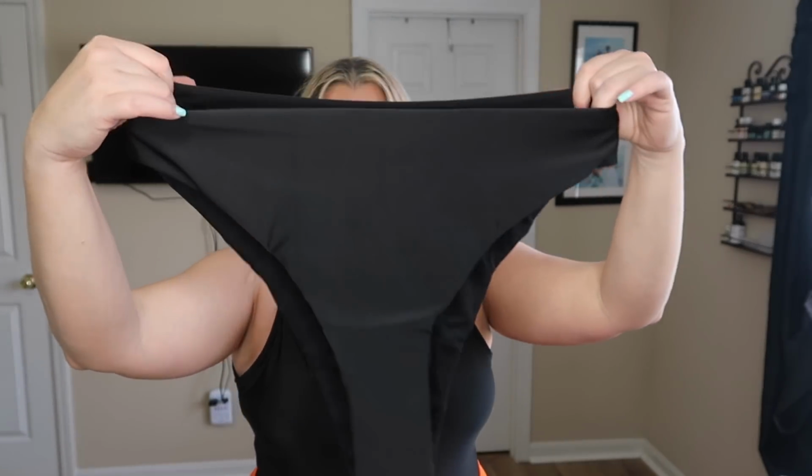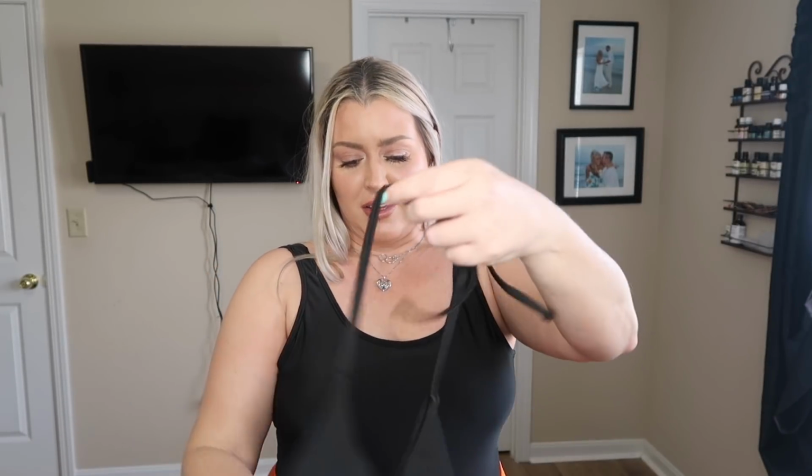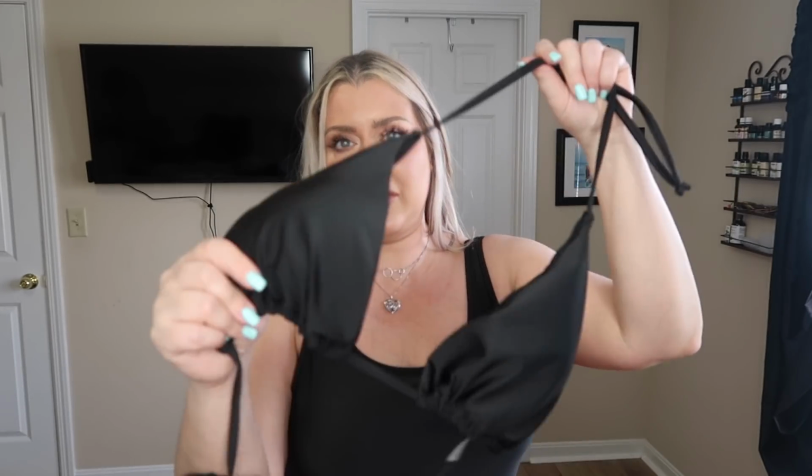So, that's gonna show a lot. Y'all might not be seeing the bottoms of that one. And then we've got, this is like a cute little honeymoon suit, I feel like. So, padded little triangles that are adjustable, so if you need to pull it or tighten it, you can do that, but there is padding in here and then it ties.